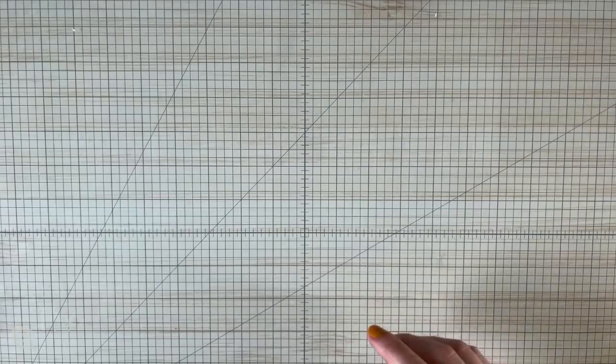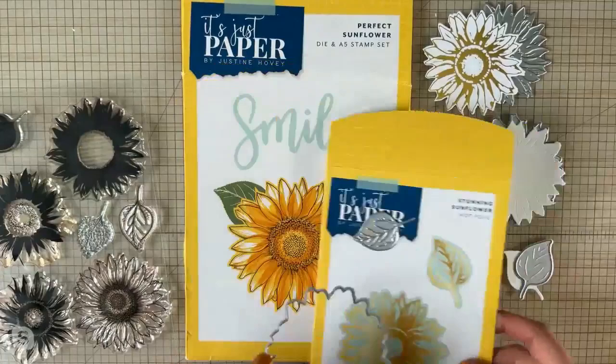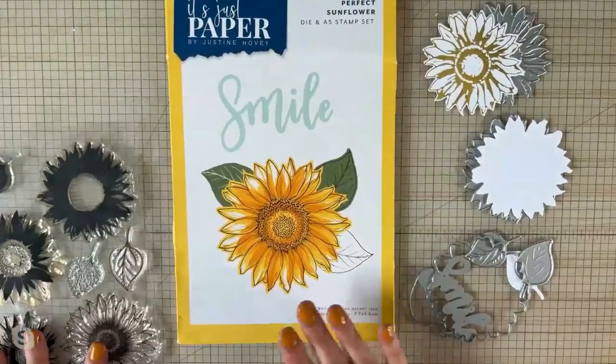All right, and then this big collection here, so I've got a couple of little samples here already for you so I could show a little bit about what it does. This is the perfect sunflower. So we'll start with the perfect sunflower die and A5 stamp set. So this is a little bit of the larger one for our American audience, 6x8.